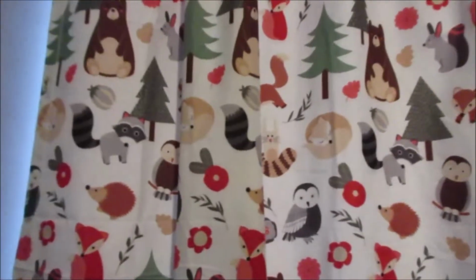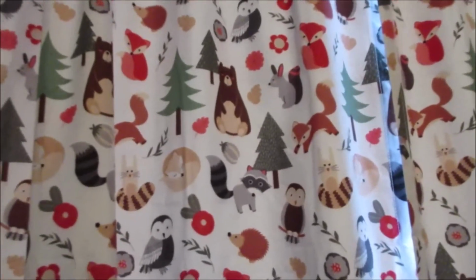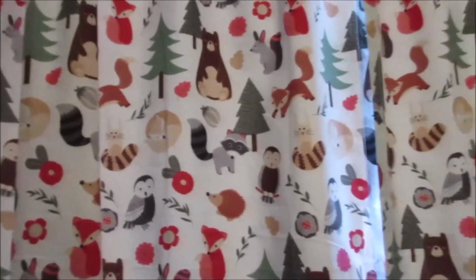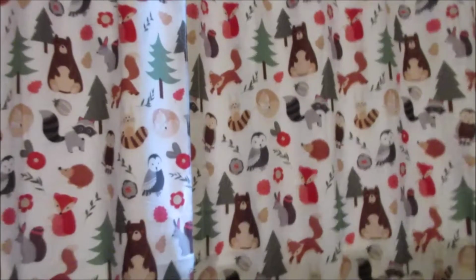This cute curtain is blackout curtains, and I love that it goes with the woodland theme. I got these from Target. You can only buy them online, so if they're still available, I will have a link for it down below.